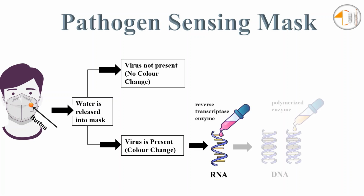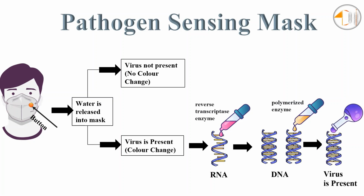After that, these DNA complexes are opened by the recombinase enzyme. Finally, they are tested with some other reagent, and if they give a fluorescent color, then they contain the COVID virus. The researchers are trying to incorporate this sensing technique into various clothing items like jackets and other wearables. Although this research is in the experimental phase, it is believed to have potential in the fight against COVID.